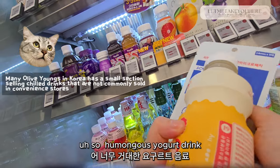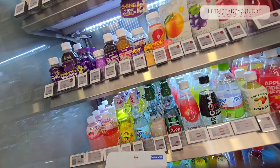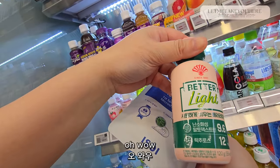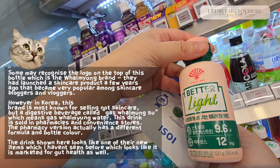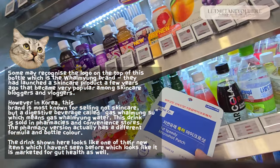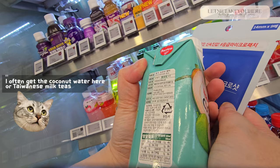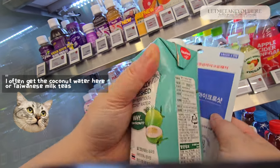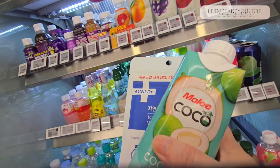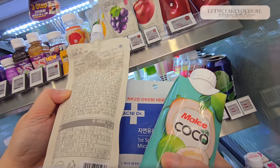It's a humongous yogurt drink. Digestive. Should I get some coconut water? Or some water jelly.